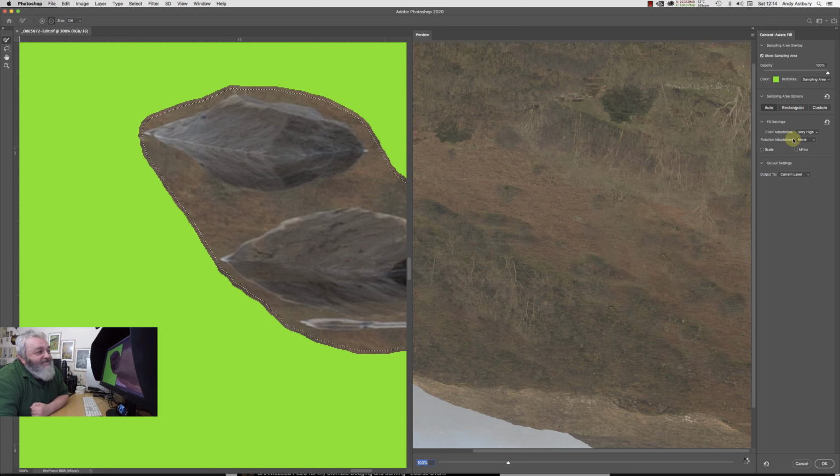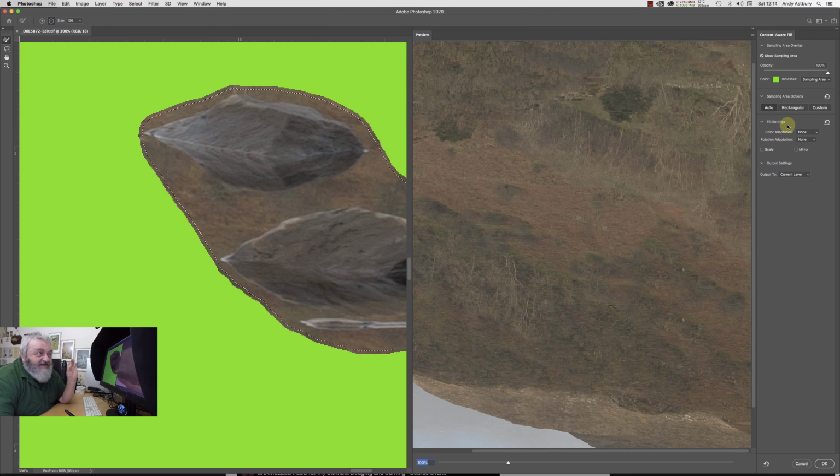If we put it to very high, I suspect it will make it go even blurrier. Yes, it does. And if we turn it to none, then it's a little bit too sharp. So I think we'll leave it on default, rather like that. And we might just need to go and titivate that up with the clone stamp tool.